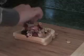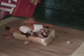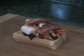Now for all you people with a sweet tooth out there, you're gonna love this next one. Marshmallows. And for all those cheeseheads out there, Cheez-Its. Not only can this sandwich be delicious, but it can be nutritious as well. By adding this bacon, we're adding essential protein to the makeup of the sandwich.